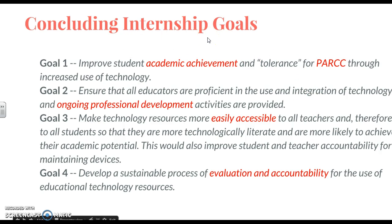So after I collected all of the survey information and analyzed it, I came up with 4 goals for my technology integration plan. The first goal was around academic achievement and building tolerance for technology, testing through technology. The second goal was, through ongoing professional development, being able to provide that for educators so that they would be able to use and integrate the technology effectively.